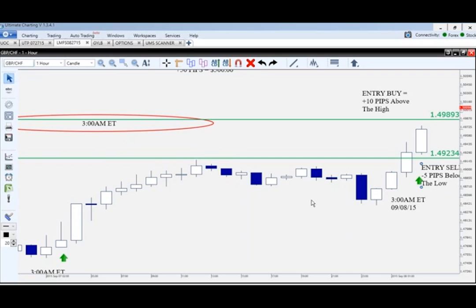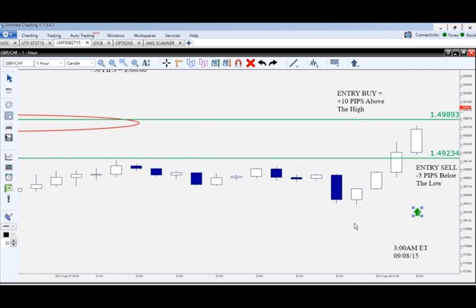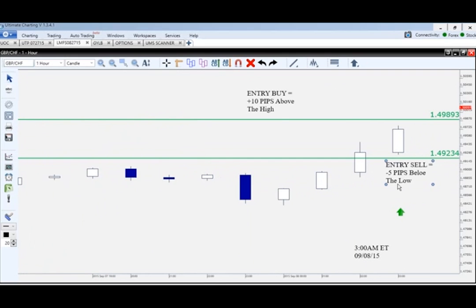So let me move these out of the way. We already know this is our 3 a.m. candle. Let me zoom in here just a little bit more. There we go. So we have our entry sell and our entry buy. Entry buy 10 pips above the high. Entry sell 5 pips below.